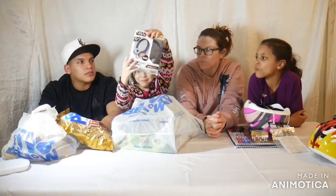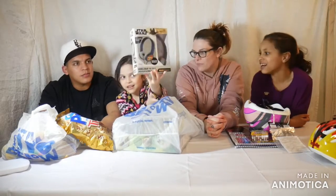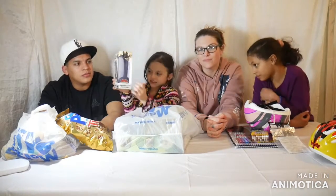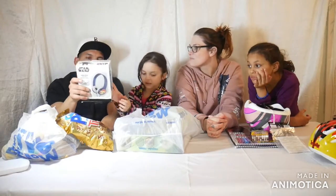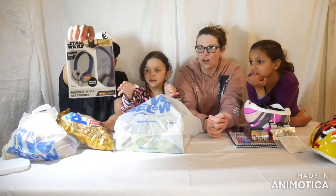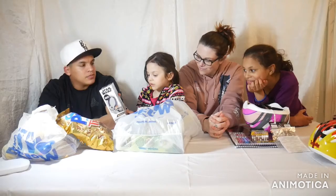Now, cute Baby Yoda things because I love Baby Yoda. What are they? Headphones. You can see it on the side of Baby Yoda. Star Wars. No, it's Mandalorian. Yeah. And actually, it says Star Wars right on it. And actually, Baby Yoda's name is Blue.